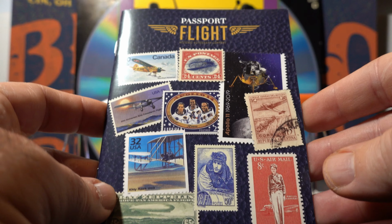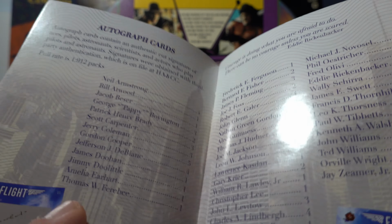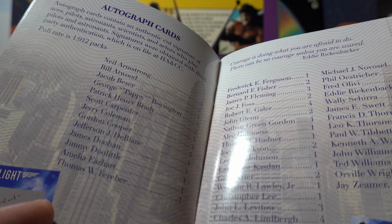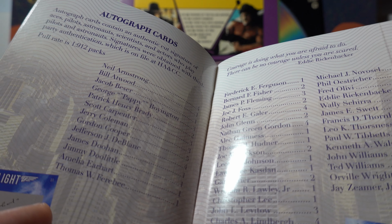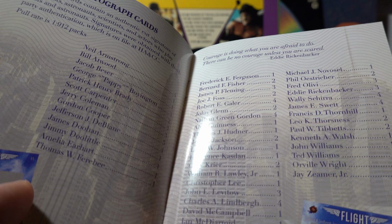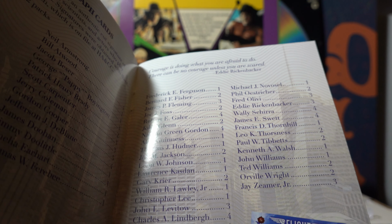We see that there is, first off, a passport. So it kind of gives you a synopsis, a little checklist. Okay, so there are autograph cards in here. Pull rate of 1 in 912. Neil Armstrong being at the top of the list. Amelia Earhart is on the list. Jimmy Doolittle is on the list. John Glenn. Alec Guinness is on the list.